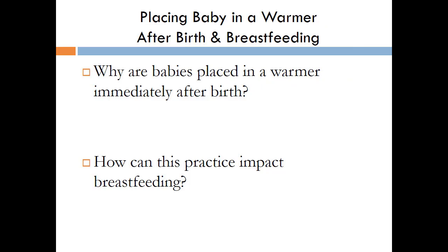What about babies placed in warmers? How does that affect breastfeeding? Well, why are they placed in warmers to begin with? Does anyone know? That's right. Babies have a very difficult time initially regulating their body temperature, and so they're placed in a warmer to help regulate their body temperature. How can this impact breastfeeding? Well, just like taking baby and immediately weighing them and bathing them, putting a baby in a warmer immediately after birth is going to delay breastfeeding. And there really is no reason for it.